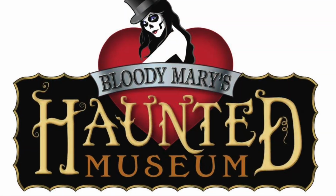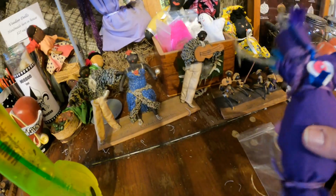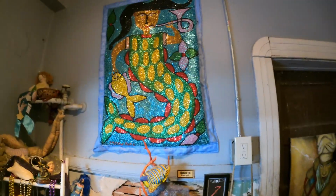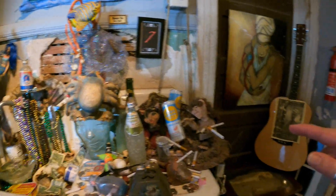Our next stop was the Haunted Museum known as Bloody Mary's. Yes, we did our own voodoo doll. And we also got tickets for the Haunted Museum. Of course, the Haunted Museum has lots of items, tons of stuff, lots of historical stuff, and I highly recommend, if you can, do the nighttime tour. I'm sure that's way spookier.